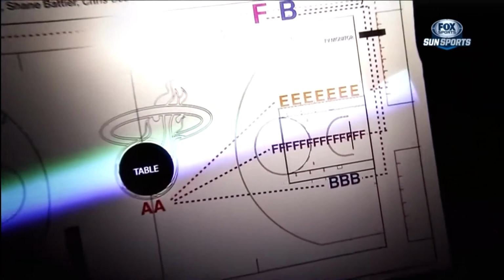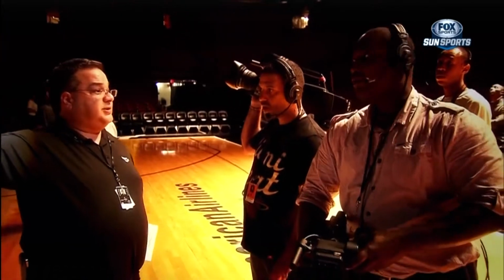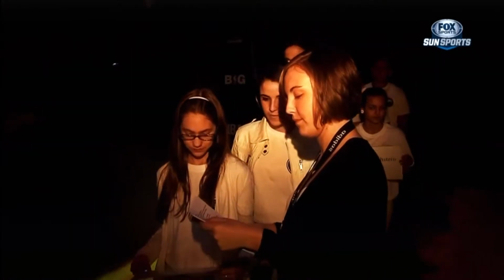About how many people in all, if you could just give us a guesstimate, are going to be involved with probably the biggest show within the Heat? We've probably got 50, 60 people here on the court alone. But then when you go upstairs and you start talking about our crews upstairs, you're probably talking about 100 staff that are working. Also included in those working to help make the rehearsal flow were students from the City of Hialeah Parks and Recreation who would stand in as players and coaches.